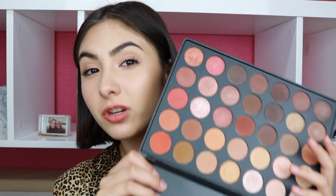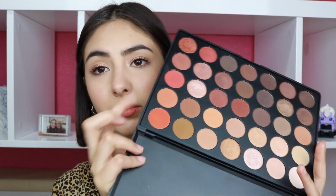What I just wanted to get at is that they have everything, okay? They have shimmers, they have neutrals, they have a little bit of color over here, depending on the palette that you get. But they also have really good mattes, and they're really easy shadows because they're not super pigmented to the point that you won't know what you're doing with your life. But they're still quite pigmented and they'll still get the look. They're amazing. They're really affordable as well. So if you don't feel like you're going to be obsessed with shadows, but you just want something to add to your look, then definitely go for a Morphe palette.